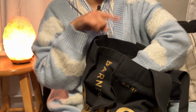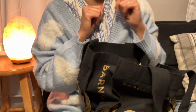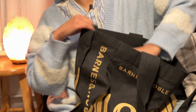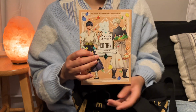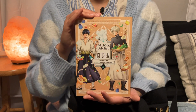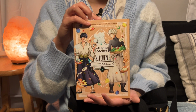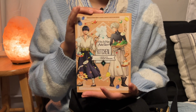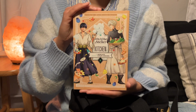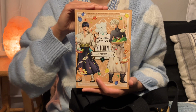So I have one last thing, and this is probably the cutest, most wholesome thing in my entire haul, and that is volume 2 of Witch Hat Atelier Kitchen. You might have seen my video where I recreate some dishes from manga titles, and I recreated a dish from the first volume of this series. This is just basically a continuation of all their kitchen craftiness, and I'm just so excited to see what kind of dishes Keyfree whips up for his apprentices and also for Alrugio.